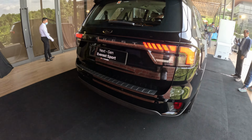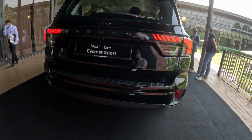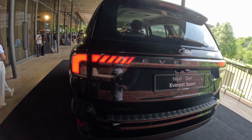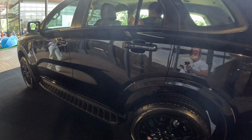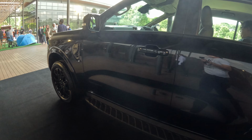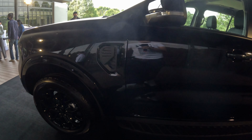So this is the rear tail lamp of the Sport, okay? It's pretty good, you know. Looks solid. Not much of an issue over here. Looking very nice, this black color, you know. Okay, on the door side here, there's a Sport badge as well.